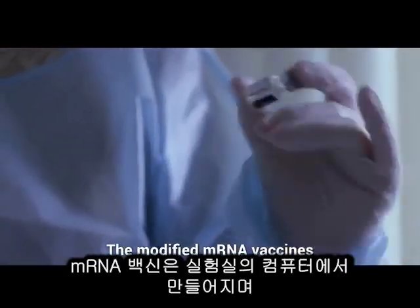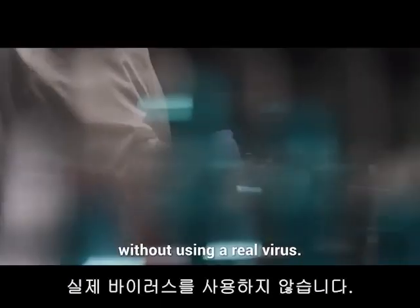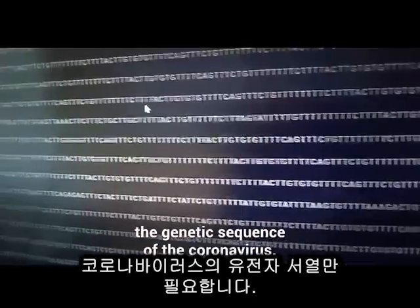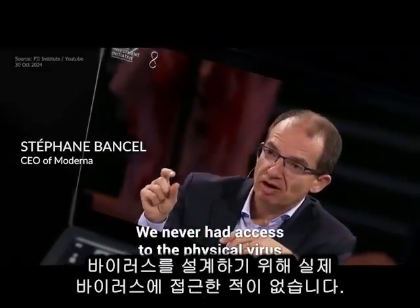The modified mRNA vaccines are created on a computer in a lab, without using a real virus. These genetic vaccines only required the genetic sequence of the coronavirus. We never had access to the physical virus to design the product.